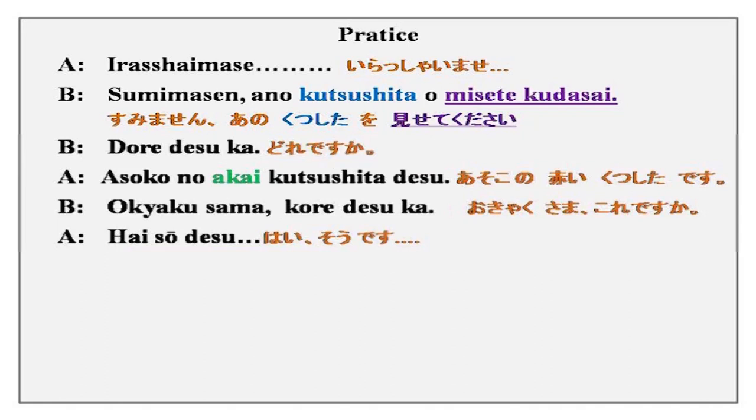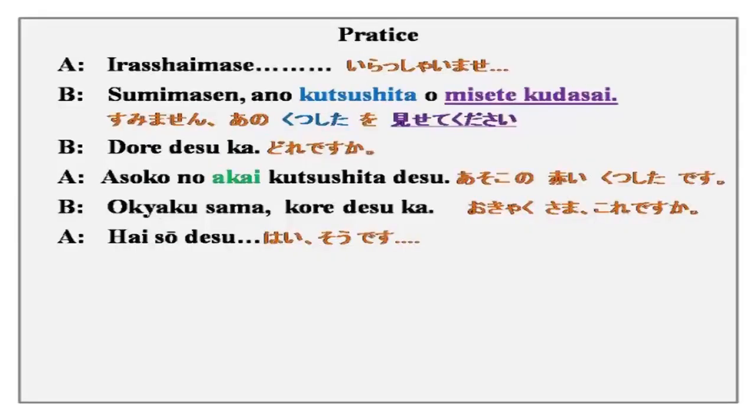Irashaimase is a phrase which is used when you go to someone's house or enter a shop, meaning welcome. Irashaimase. Most of the time it is used in shops, in hotels, in restaurants, in all these places. Okyaku sama. It could have been san also over here. Sama is honorific, meaning exactly the same. Okyaku sama means guest or customer.